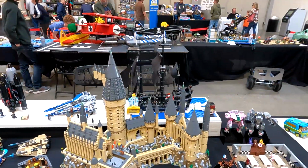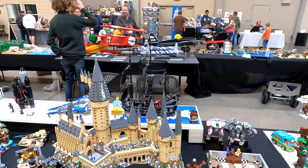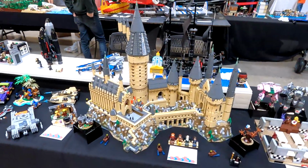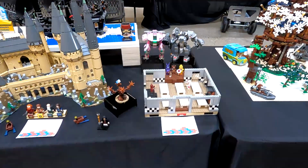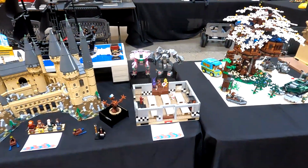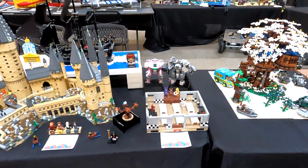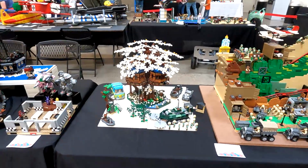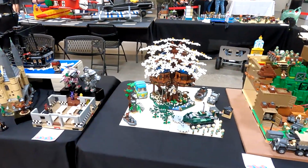Ooh, that is a nice custom pirate ship. I don't think that's the official pirate ship. That looks nice. I guess it's the Black Pearl. And then we have Five Nights at Freddy's here. Freddy Fazbear's Pizza. That's a nice one. Looks like it was made by Noah H. It's really, really cool. We have a modified version of the Treehouse, it looks like, with the Scooby Gang coming to do something with it.